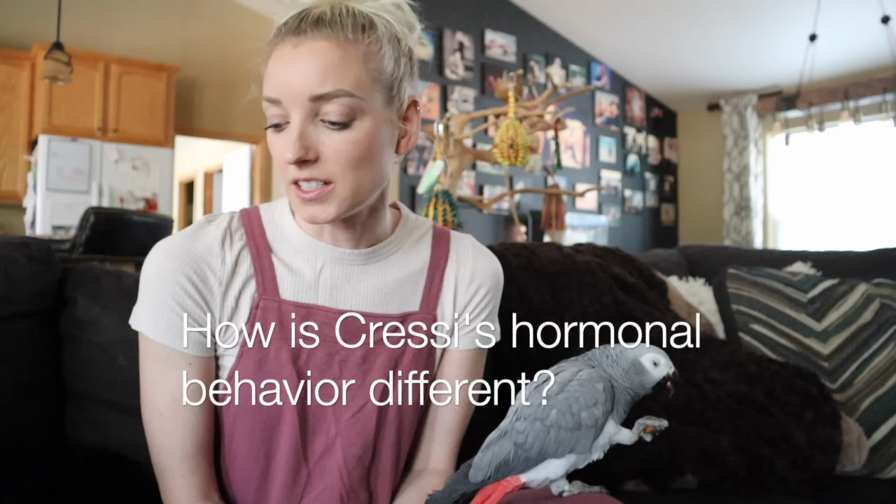Okay, she's back. How is Cressi's hormonal behavior different than other species? I find a lot less of her trying to push her butt up against us. I see that a lot more in the macaws than I do with Cressi in particular. So that's nice. However, she is our most easily hormonally triggered bird. So just being on a perch or training or anything, it's really hard to snap her out of it, and she'll just immediately do the heavy breathing, droopy wings, and shortly after go to town.